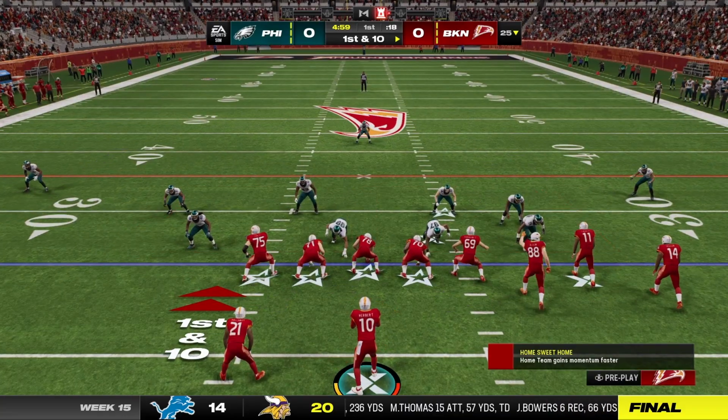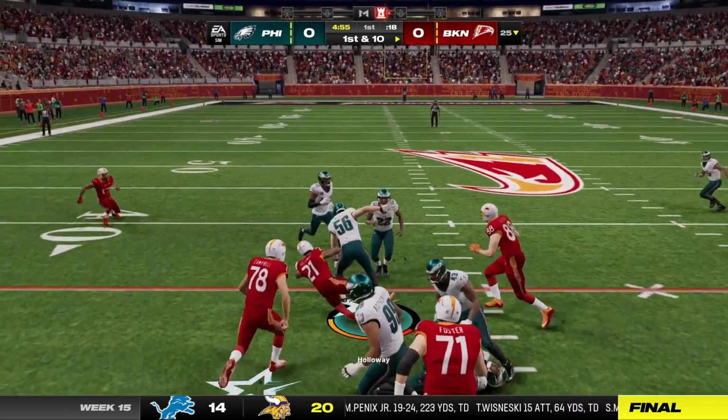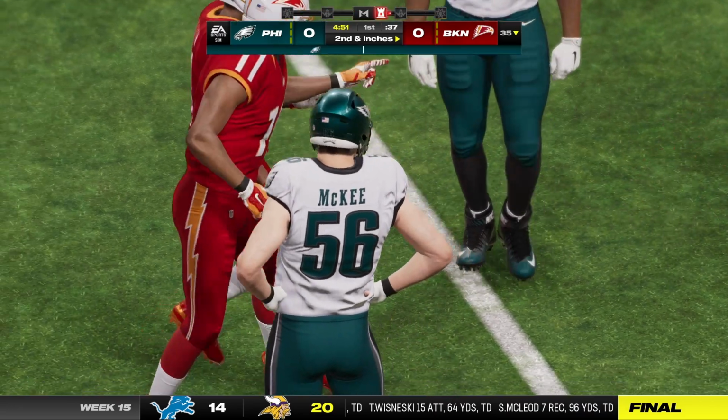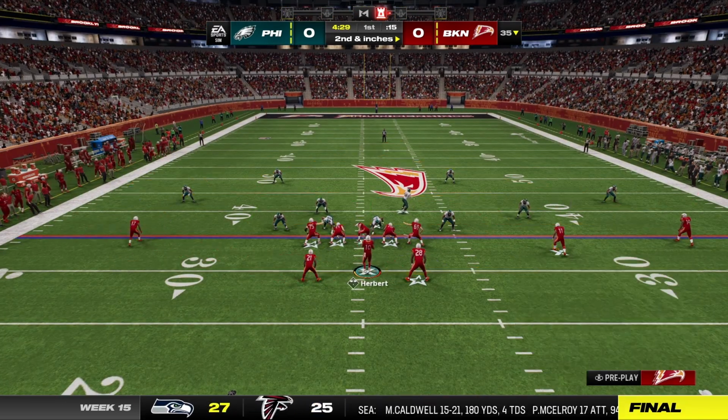738 yards. He's having a receiving year right now. That's a kick return. For the Eagles, they were very good in the win over Dallas a week ago.